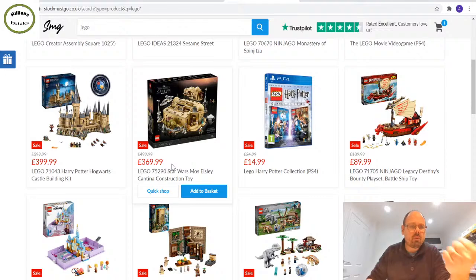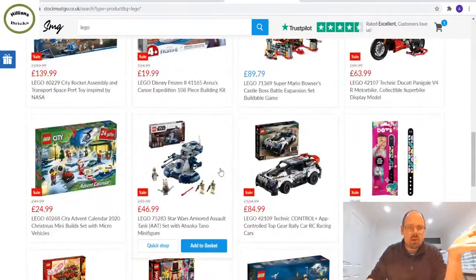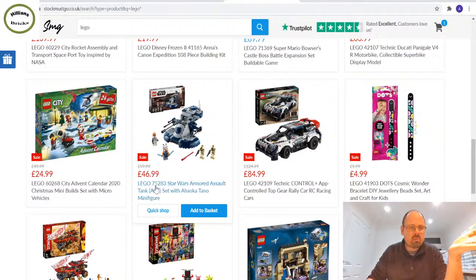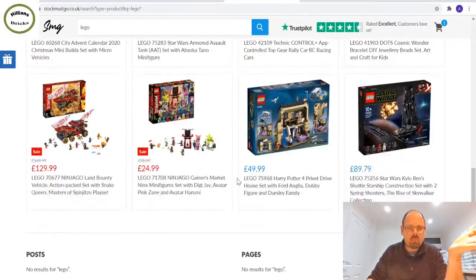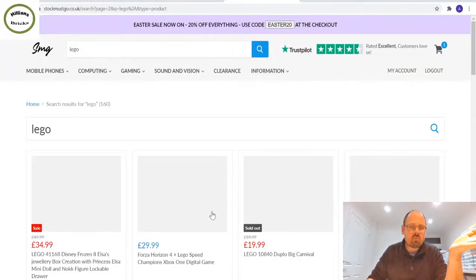And if you're looking to either build these sets or part out, I think some of them will make sense. If you're looking to sell the boxes in pristine condition, this is probably not the site for you. This is only one set I've come across. Some are way overpriced. Some are pretty decent, like here, 4 Privet Drive. This will work out at £40. That's a good deal. But the second page already shows a list of all the sold out items.